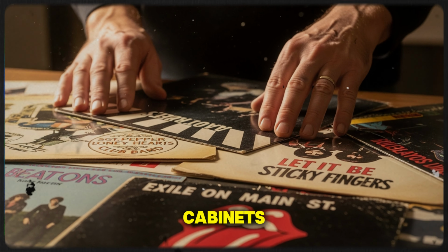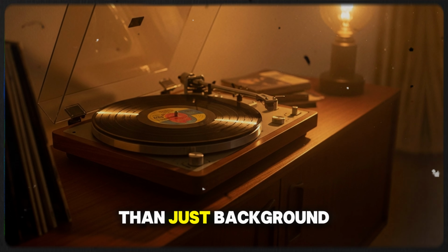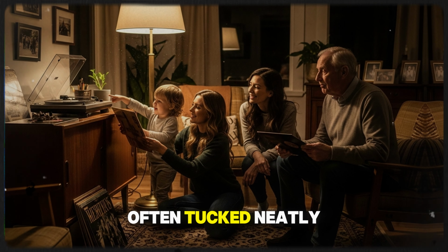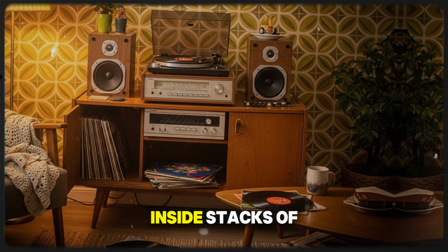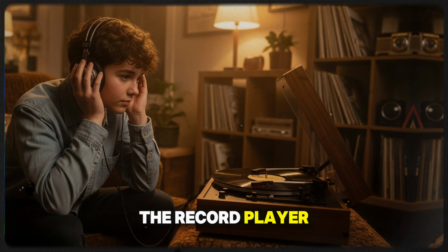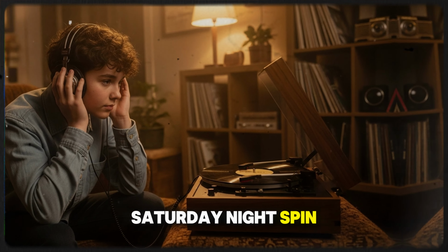Number 9. Built-in record cabinets. In the 1960s and 70s, music was more than just background, it was part of the furniture. Many British homes had a built-in record cabinet, often tucked neatly into the living room or as part of a sideboard. Inside, stacks of LPs stood like treasured books, their colorful covers hinting at the sounds within. The record player itself often had pride of place on top, ready for a Saturday night spin.